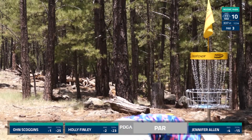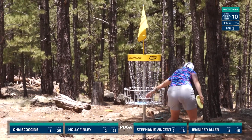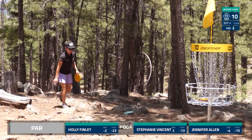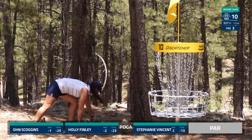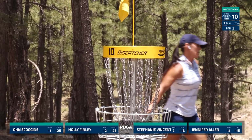Stephanie makes good for her par. Such a great save. Solid scramble. Ohn is in for par as well. And typically I don't feel like you're really losing too many strokes with a par on this one. I bet the stats, I didn't really look, but I'm sure there wasn't too many birdies.